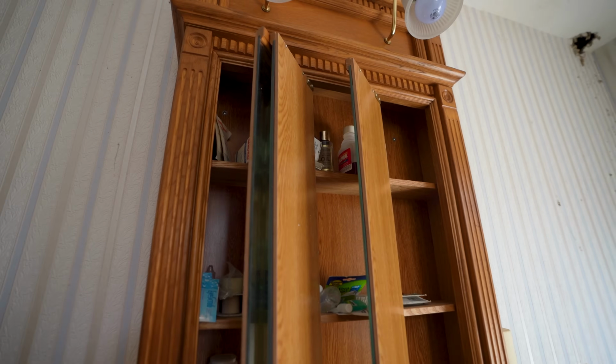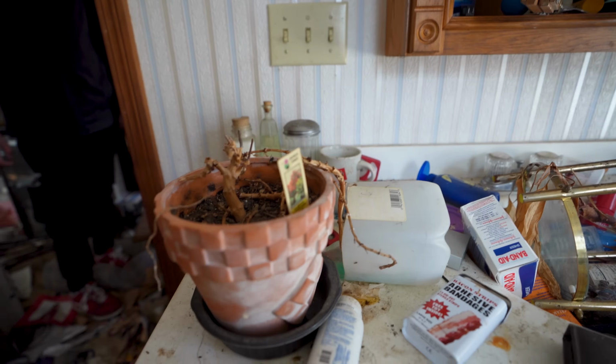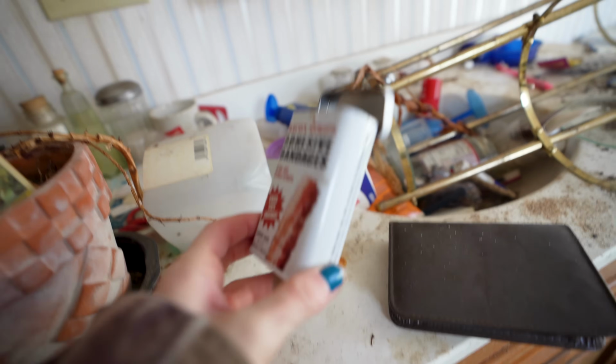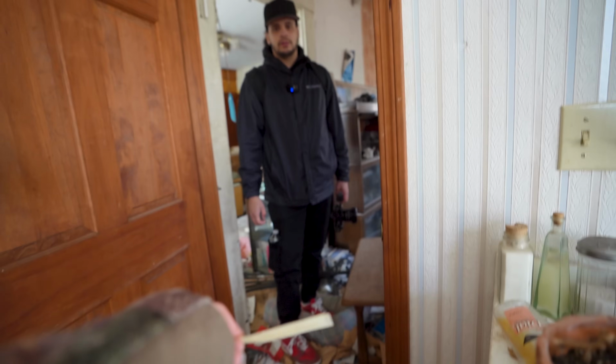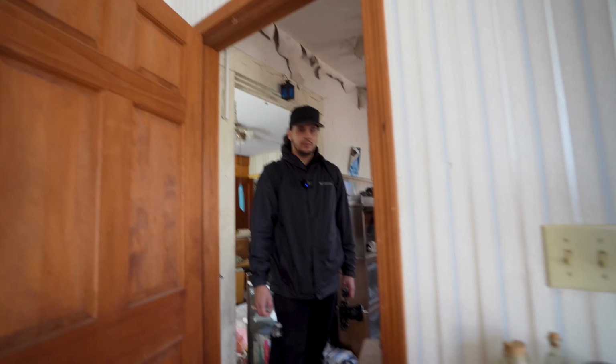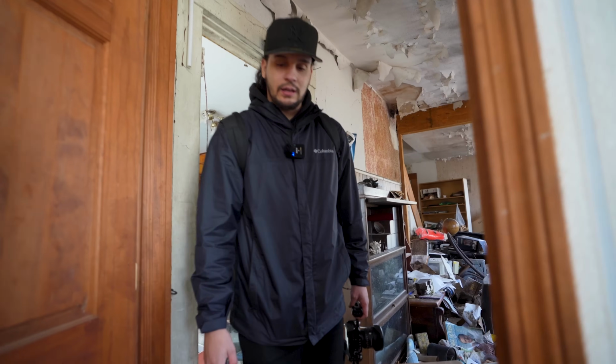Okay. So this has a bunch of old Band-Aids, eye wash, stuff like that. It doesn't really want to focus on it because these mirrors are confusing it. Some more dead plants. Bacon strip bandages. That's funny. What is that? It's a Band-Aid that's bacon. That's cool. Yeah. Try to safely get back to you.